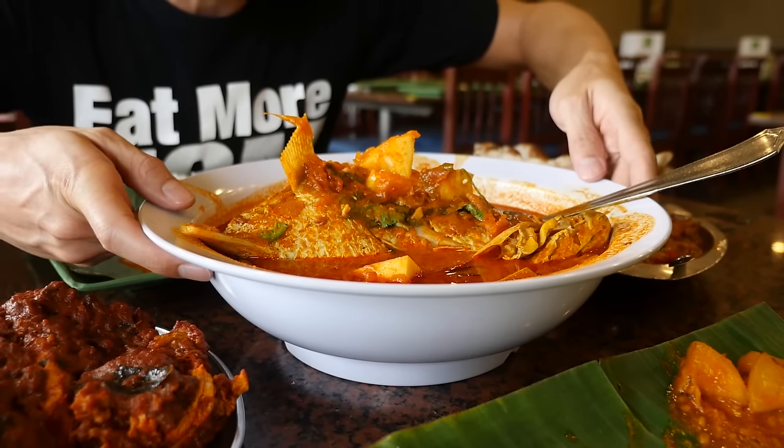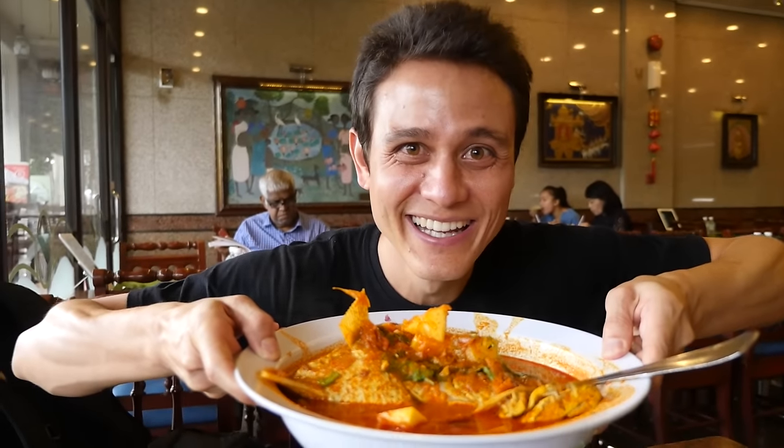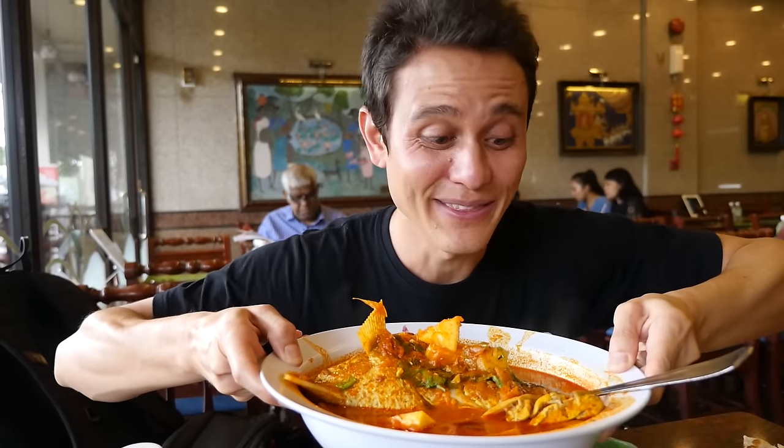Let me just bring it up to my face so that you can get a comparison. I hope you can see this comparison, but the fish head, or actually the bowl, is bigger than my face. And the fish head is pretty close to the size of my head. And definitely the lips might be bigger than my lips.